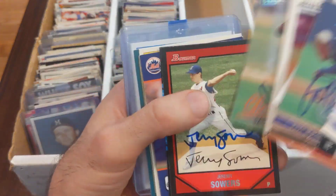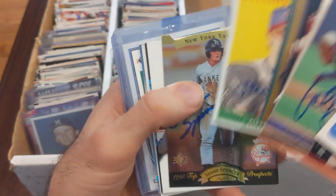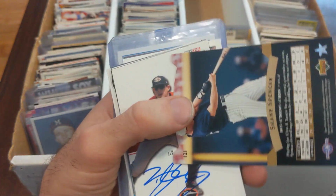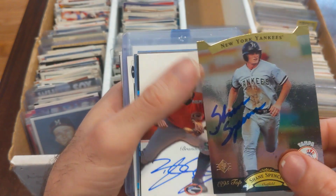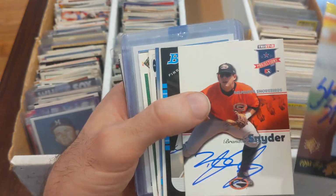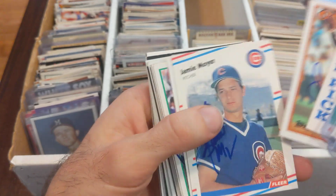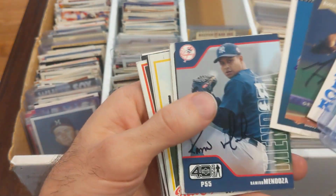Man, look at these. These are just so cool. Shane Spencer, man, he had a huge moment back in the day. Is this like... No, this would be a couple years later. It could be. This is a different parallel than usual you see on these prospects, but I remember thinking of a different year. It's usually like silver or bronze color, but this might just be a gold, or it could be a different year. But he had a really big September for the Yankees in the 90s, and was kind of a hobby darling for a very quick hot minute, and then kind of faded away. But he's a fun name to see.